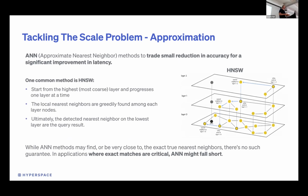K-nearest neighbors algorithms run a brute force comparison, meaning all the permutations are checked for distance. Again, if you have 1 million, it will probably run okay in real time. But if you have 100 million or a billion, then no chance to run that in real time. And the mitigation for that is approximation. ANN, approximate nearest neighbors, is basically trading a small reduction in accuracy for a significant improvement in latency.